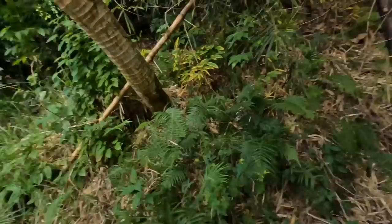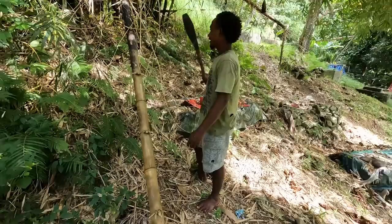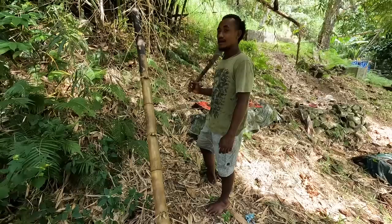But before we head out to sea, let's make sure we have fire. We're gonna use the bamboo tree, not the green one, the brown one. After this, we're gonna go to the sea and get some sea cucumber, the one that the Chinese buy in Fiji.